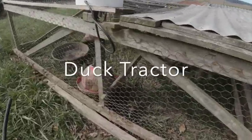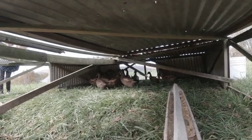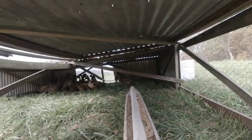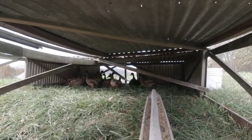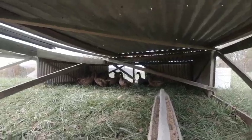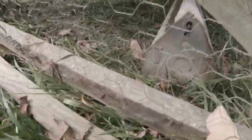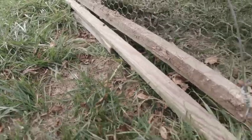So we're here checking out the ducks. Similar setup to the chickens, and notice these diagonal braces to hold up the middle. That way, you don't have to have a strong, heavy board up there. See how these one by twos are bracing everything, and then a two by two right here, for stability purposes. And then they have these little pieces of scrap wood to fill in these holes. But yeah, those ducks love it.